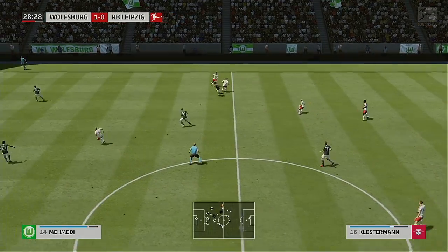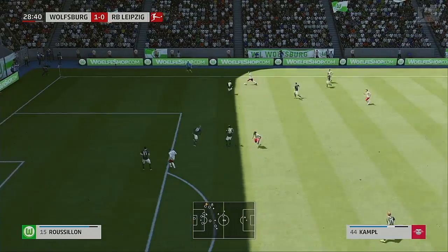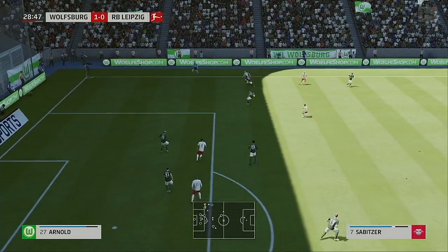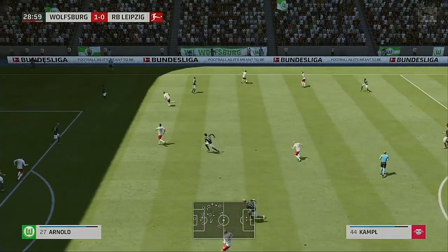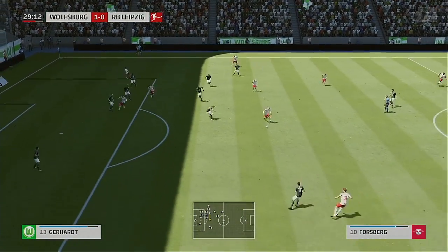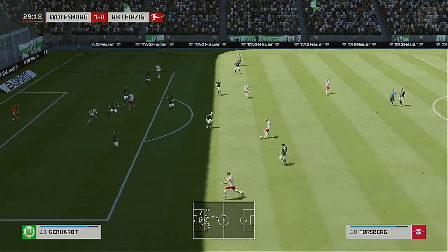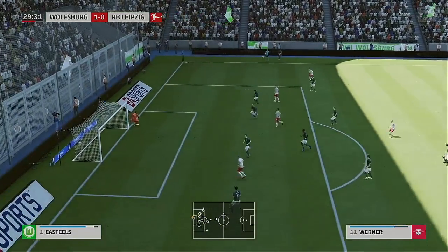Marcel Sabitzer. Still got a bit to do, but this is promising. Cross is blocked here. Here's a chance to just stretch the opposition with a bit of width. Forsberg. And shoots! And it's back for a corner again.